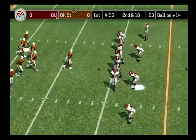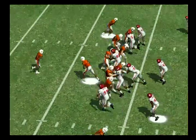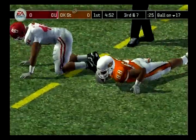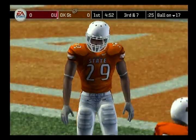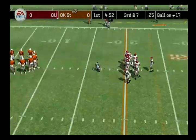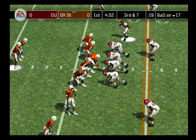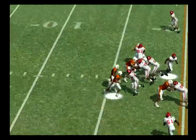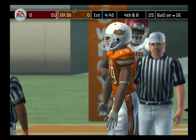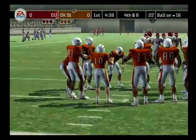Second from their own 14-yard line. Second down. On play action. Tosses short. And it's caught. About 3 yards on the play fake. They line up at the 17. Third and 7 coming up here. Oklahoma State lines up in a shotgun set. It's a direct snap. Latimer tackles him behind the line for a loss on the play. An incredible series for the defense, and they get him out after three plays. That offense has to regroup and come up with a plan to move the ball down the field next time.